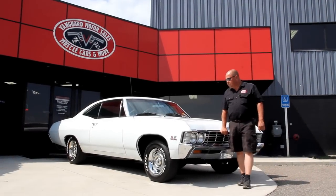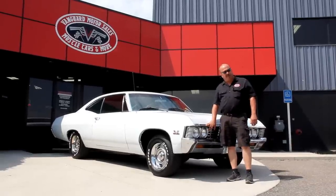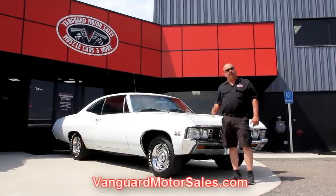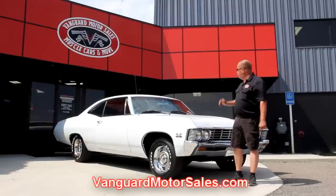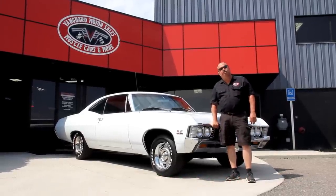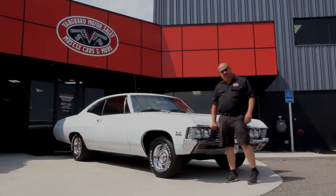All right, we're out here with the 67 Impala Big Block now. If you want to see about 100 pictures of the car, go to our website at VanguardMotorsales.com. We're going to put it up on the lift. We're going to take pictures of the underside, under the hood, in the interior, in the trunk. We'll show you everything you need to see so you can make a good decision on your muscle car investment. So come on up, let's take a look at this.